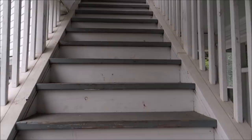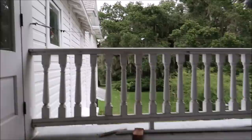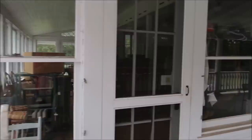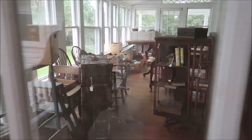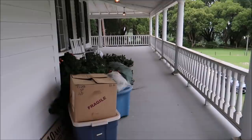All right, guys, we're gonna go up here. Oh, more steps, Thomas. Yeah, we're going up with my friends now. Oh wow, we can see inside here. Look at the trunk. Oh my goodness. That one's locked. You can see really good in these windows over here. Oh, they got their Christmas trees out. I wonder if they're going to do Christmas in July. I bet they are.